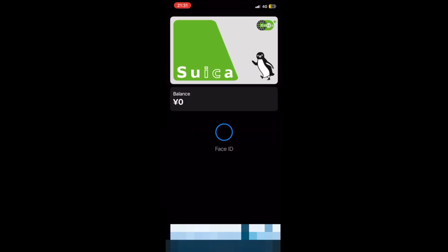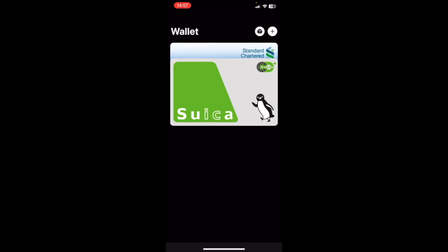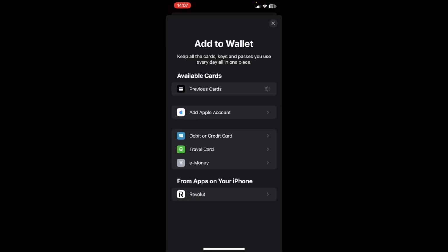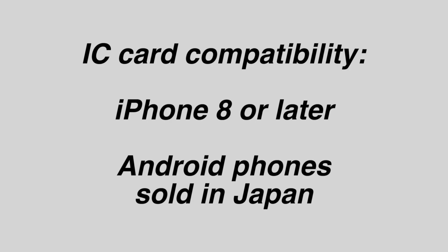For iPhone users, you can add an IC card to your Apple Wallet instead and use Apple Pay to top up the balance. Simply add a card, select Travel Card, and you will see the IC cards available in the Japan section. For Android users, you will need a physical card because IC cards can only be added to Android phones sold in Japan.